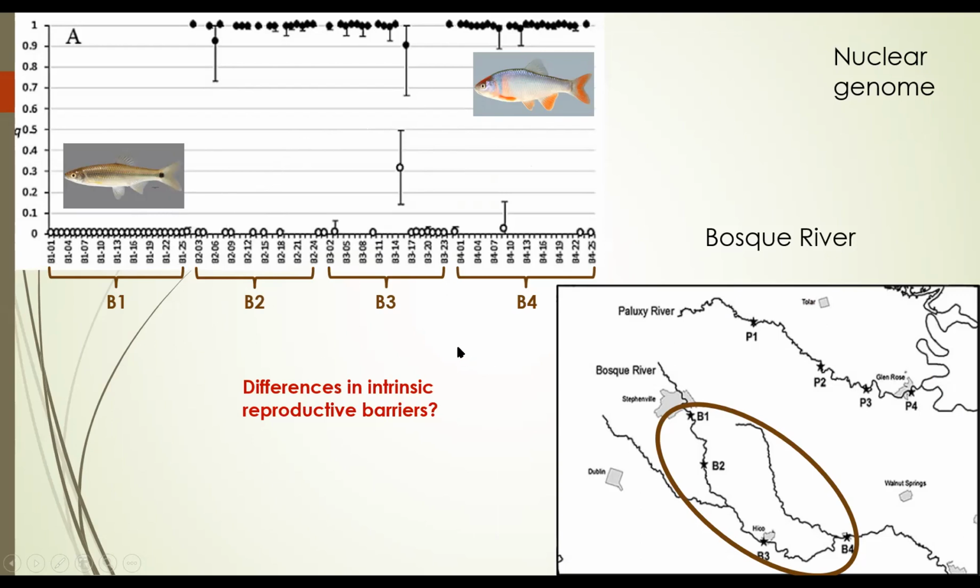So you can have weird things like that going on, where one population of a species is unable to mate with another species, but another population of the same species is able to mate with another species. So that becomes really confusing.